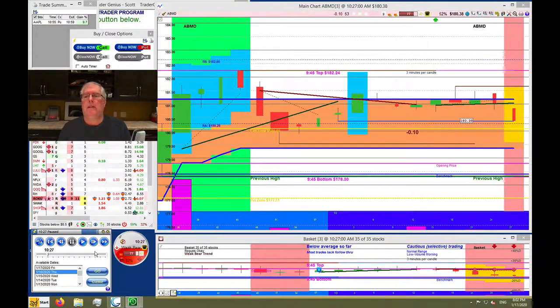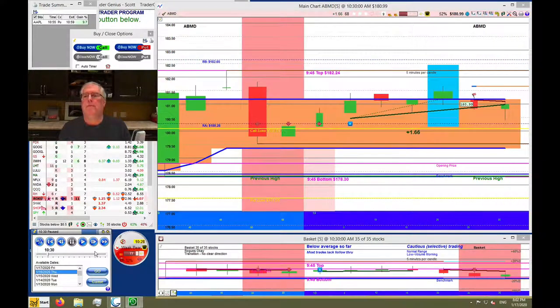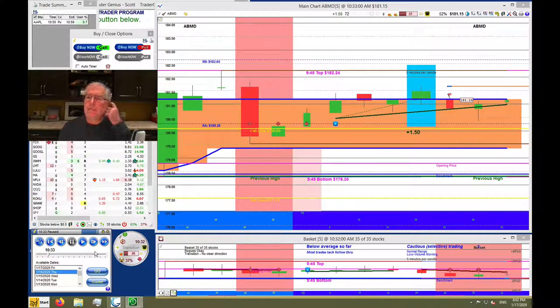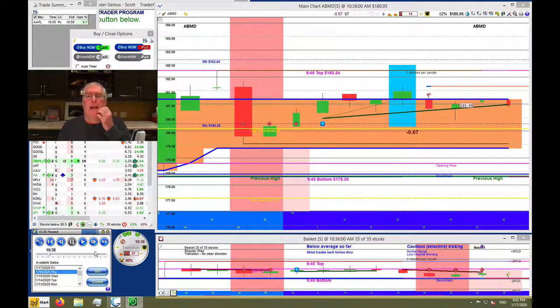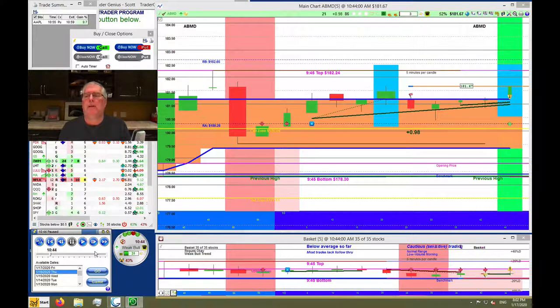All right. Well, that doesn't look good. As you can see, it's going up, going down, doesn't really know what's happening. It's trying to get out. Okay, it's got out. Now, the highest that it made was here. There's the RB line, so I'd like it to challenge those before I get in.